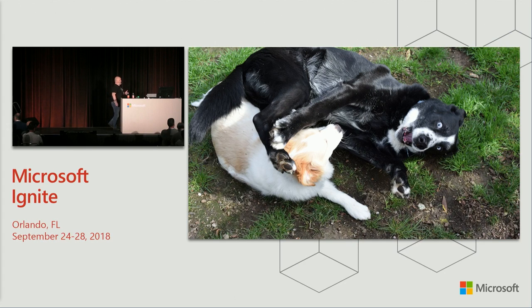So here's my little dog, Indy, taking on her big brother, and he's not having it. That's the face of somebody who just got a brand new little sister. Some of us have made that face.